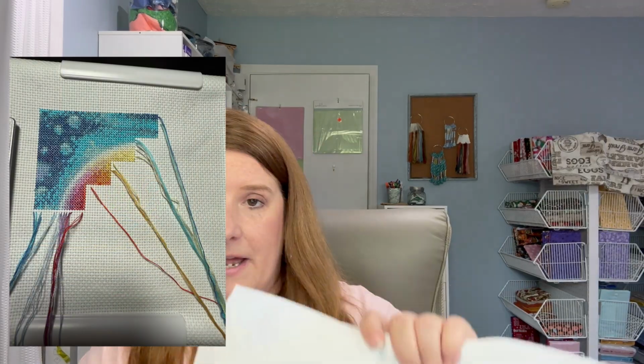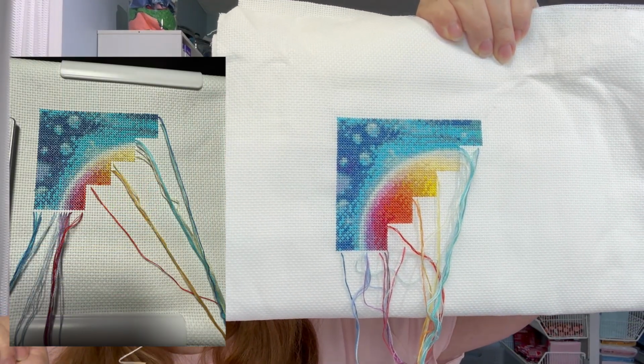This is on a 14 count white Aida. It got 600 stitches, and I am at 2,000 out of 112,225 stitches, and I am at 1.78%. And I'll put a side-by-side picture as I go, and this is where I am now.